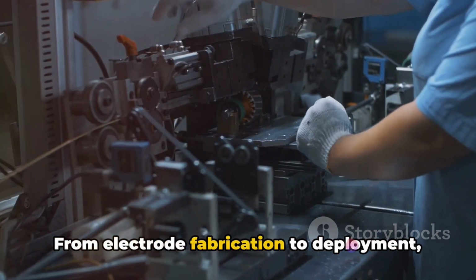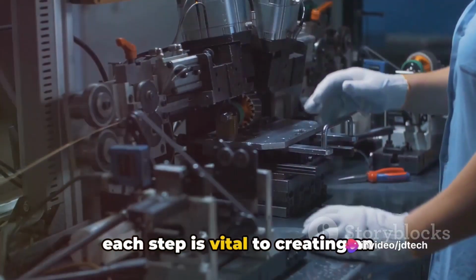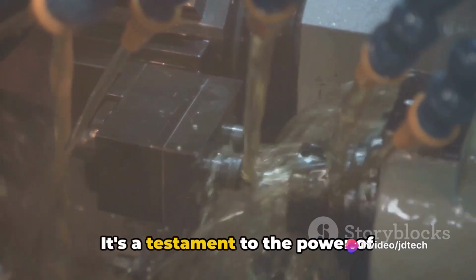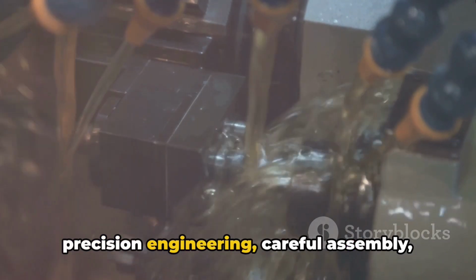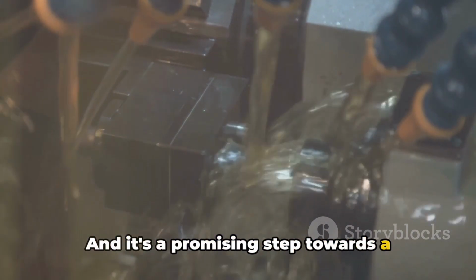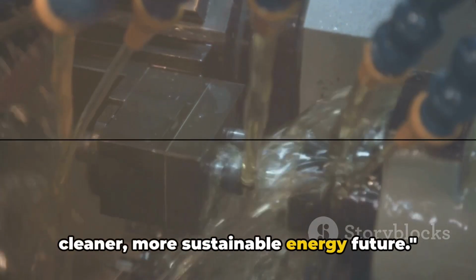From electrode fabrication to deployment, each step is vital to creating an efficient and reliable power system. It's a testament to the power of precision engineering, careful assembly, and rigorous testing, and it's a promising step towards a cleaner, more sustainable energy future.